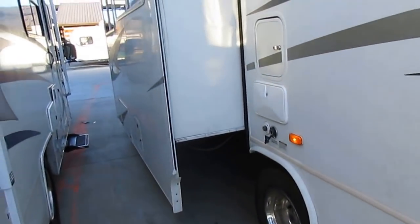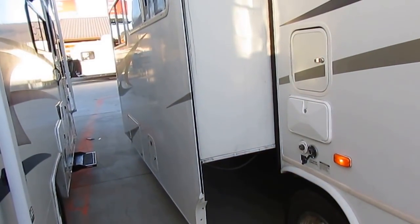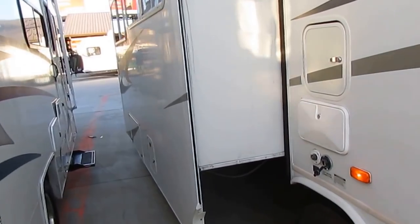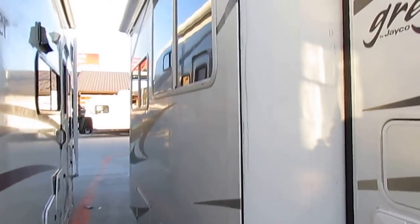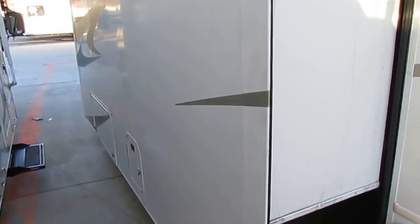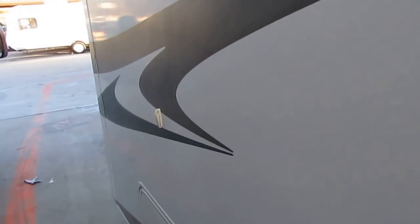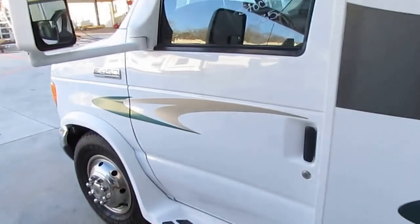Got a 4 kW Onan generator, folks. 42 hours. 23,102 miles on the motorhome. And usually if one's been lived in, folks, you'll see one like this with low miles and it'll have 1,000 hours on the generator. But only 42 hours on the generator. Runs perfectly. It's powering everything up right now.